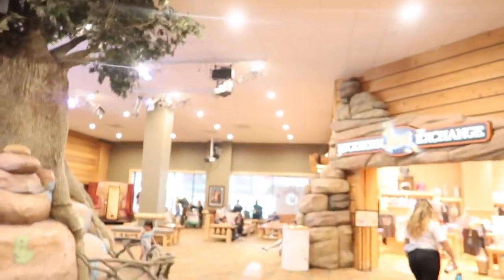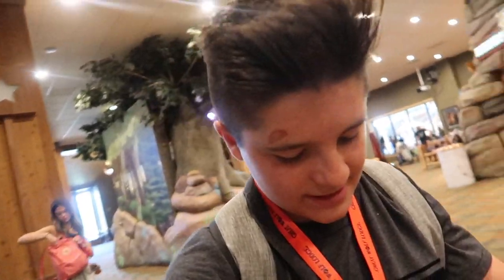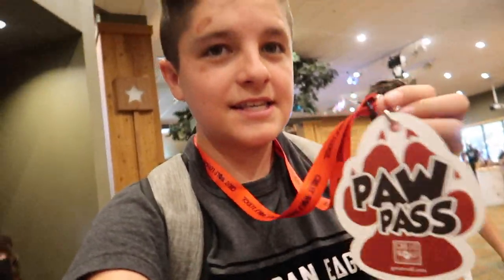Okay, so right now we are heading upstairs and we're gonna meet up with Paola and Zayd. I think with the teenagers, we're gonna meet up with them in a little bit. But guys, look, the water slides are over there. I think that's where we're gonna be hanging out. We also got these things called paw passes. We get one free friend from a Build-A-Bear workshop, and then we get a tattoo from the Glitz place, I think. But I'm so excited for this trip. This is gonna be amazing.